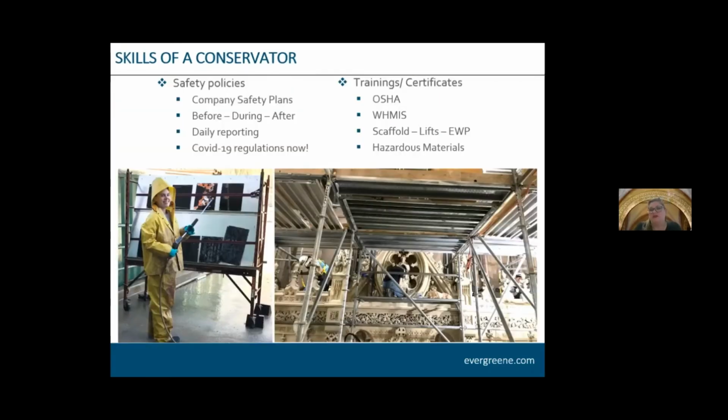One of the other big factors within skills of conservation is understanding safety protocols. In historic buildings and objects, we are often working on scaffolding, as you'll see in some pictures of the scaffolding that we have at the museum. We're also working with hazardous materials such as lead paint or asbestos. And then, of course, as we all know, having to work with regulations for COVID-19. And we do that through in-house training as well as formalized trainings for programs such as OSHA, which some of you may have heard of. That is the construction industry standard, as well as trainings for lifts and scaffolding for most of our staff.